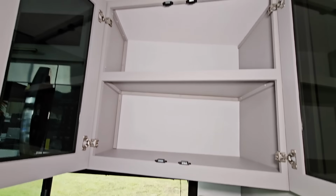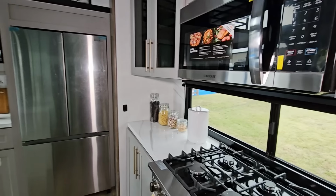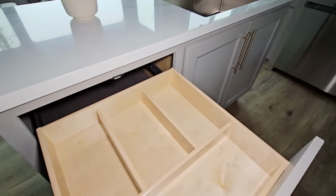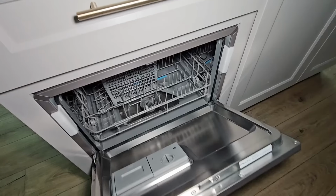Nice cabinets here with glass doors. All soft closing hinges. Coming around this way. Another really nice utensil drawer. And then you have a dishwasher right below.